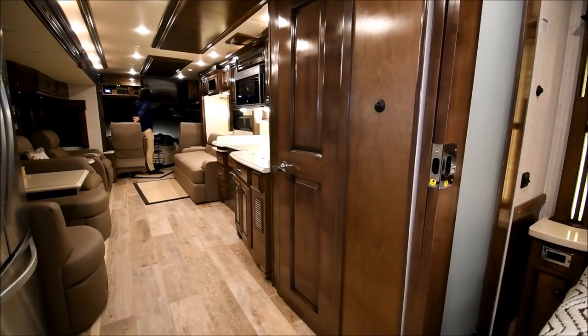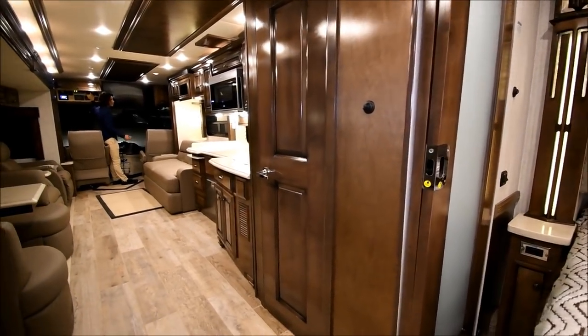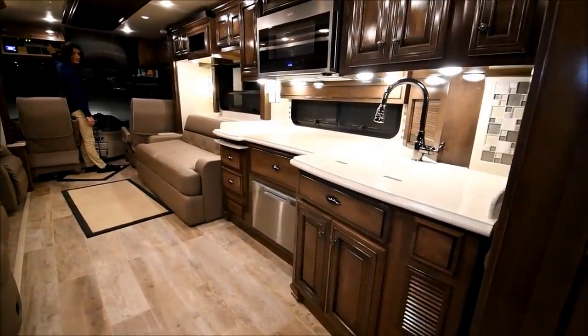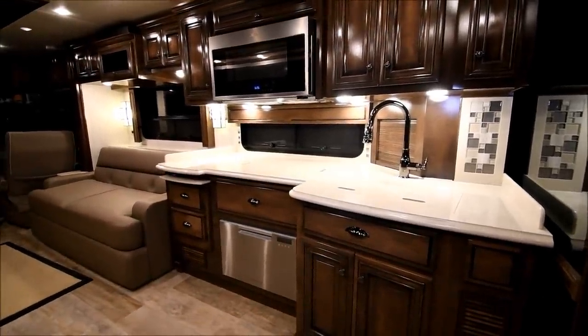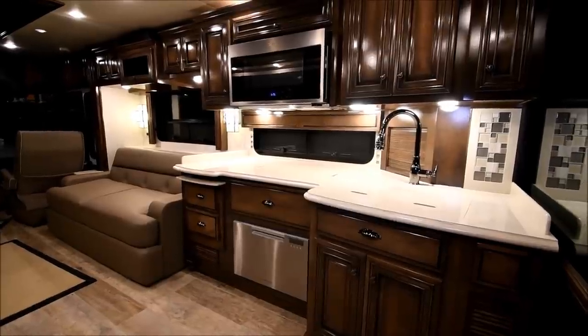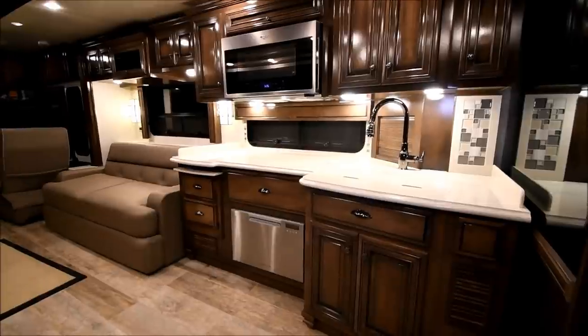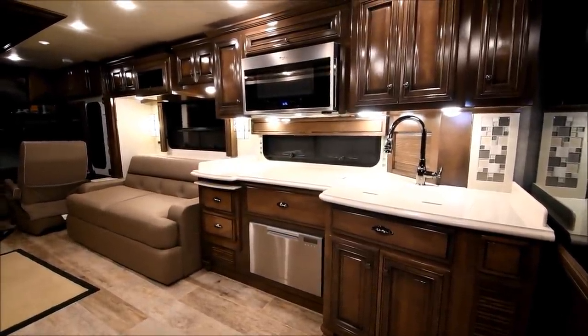Now this on the driver's side is, of course, a full wall slide. It's what they call a full wall slide. Now these two slides on the passenger side are electric slides, and the main full wall slide that does the complete flush with the tile is a hydraulic slide. And that's it.